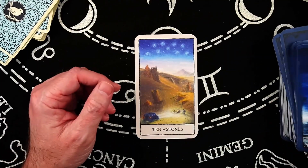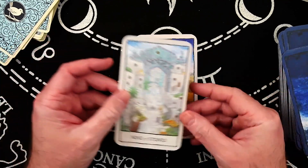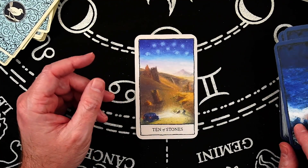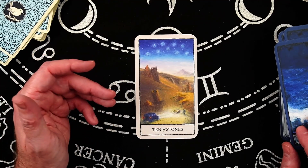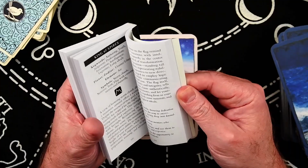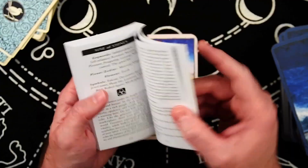Wait a minute. So the 10 is history? What? It's almost like an archaeologist is now driving through the desert. This card is usually around generational wealth. But this is different. This is more like the past has been. We're going to go to the guidebook, y'all, because this is a different, interesting card. What's his take on it?